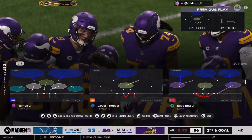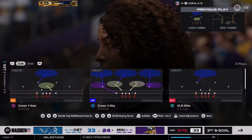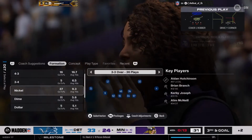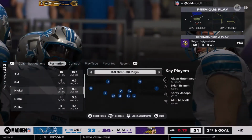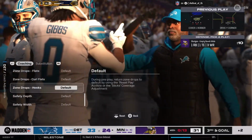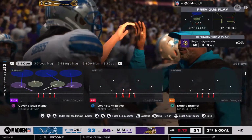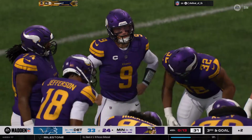Second and goal. This is one of those situations that plays directly into the hands of the defense because they know this offense has to be one-dimensional. This has to be a pass. So what do they do? They bring in extra defensive backs. They clog up the back end. And at the end of the day, there's just nowhere for the offense to go with the ball.